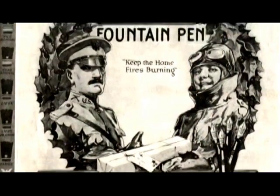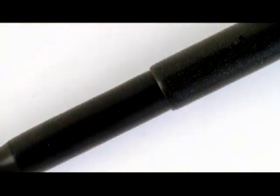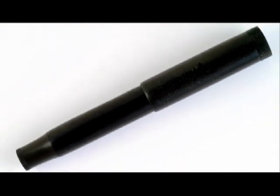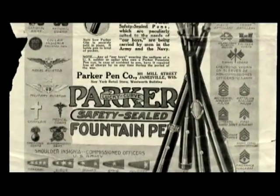With the coming of World War I, the War Department awarded Parker a contract for a pen to be used by soldiers in the field, known as the trench pen. And he had little pills made, ink pills. So you'd put the pill in the reservoir and then fill it full of water, and the water and pill would mix and you'd have ink. And then he advertised that, and that became very popular, and it introduced the name to a lot of people.